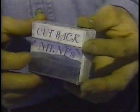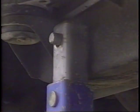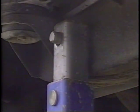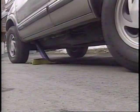This is a mini pack of cigarettes that I invented. This was invented about 8 years ago. I was a bartender in Florida, and whenever I had a chance to smoke a cigarette, I would have 2 minutes, and I'd have to run to the back room, and I thought, wouldn't it be great if there was a mini cigarette? So I designed cutback minis. And the Quick Jack. With Quick Jack, you can jack up your car or truck in less than 2 seconds with the power of your vehicle.